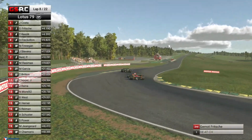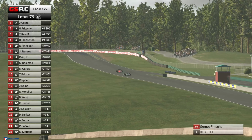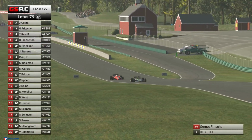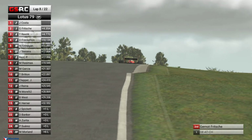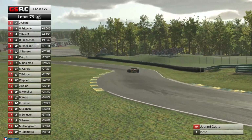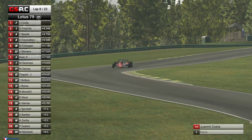These two battling for second, and it looks like Freesia is able to hold him at bay. Not a good exit from Timothy, so no pass on here unless you get a slip up from that number 1. Speaking of the number 1, we do have a leader in this race. We haven't really shown him since the start. Juanmi Costa is about 4 seconds ahead, and it's kind of been nothing worth writing home about.